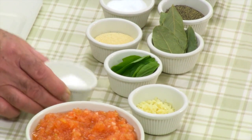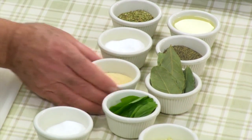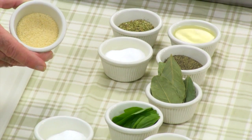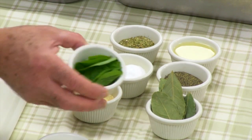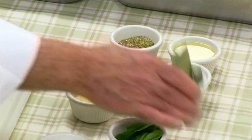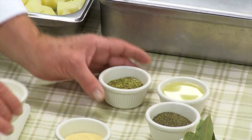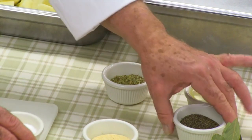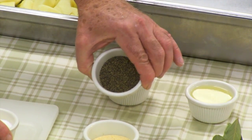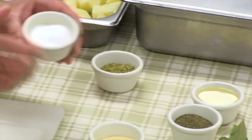Right. That is our sugar. Sugar, wow, okay. Fresh chopped garlic. Great. Fresh granulated garlic, that'll be for our potatoes. Okay. Fresh basil, wow, love basil. Bay leaves, right? Salt and pepper, of course. Now this looks like a coarse grind pepper. That's oregano. Oh, I'm sorry, I told you I was blind. There's the pepper. Okay. And you have oregano, and this is salt.